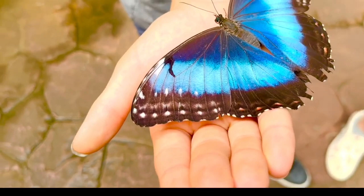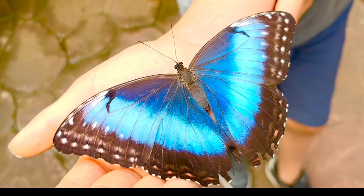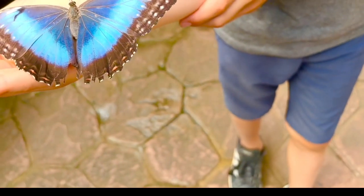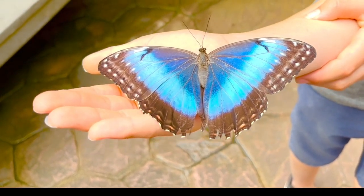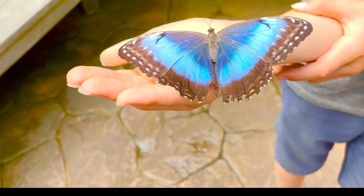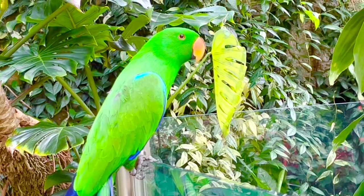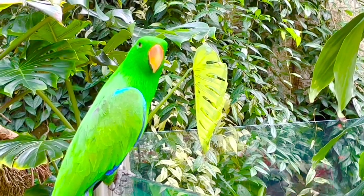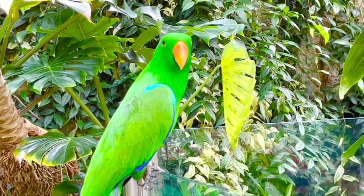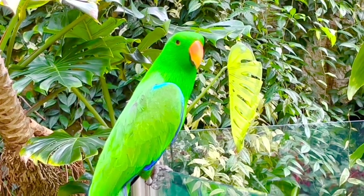And we didn't find any blue flowers, but a beautiful blue butterfly landed on Tiny Treasures Minnie's hand. Blue is azul. And we didn't find any green flowers either. Usually leaves are green, but we found this beautiful green parrot that was saying hello to me. Green is verde.